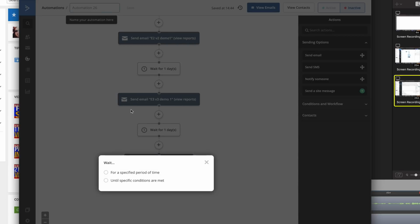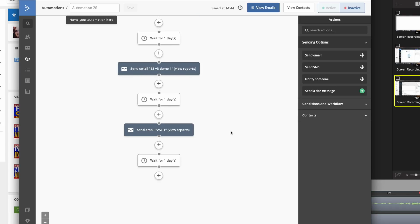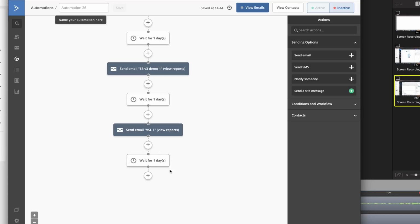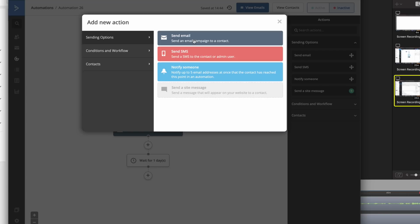Now we need to tell them to wait for another specific period of time, day 1. And this is where we start pitching. So we're now going to focus on this portion of the campaign, days 5, 6, and 7, to encourage them to buy from you. Okay, so once we've got that sorted out, we're waiting 1 day for the next email. And this is going to be the first of the explicit pitches.